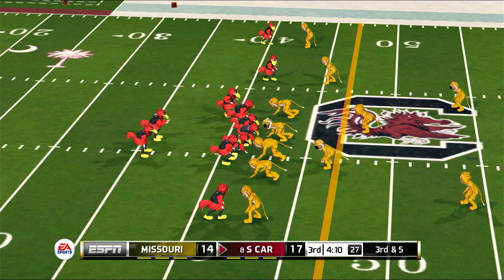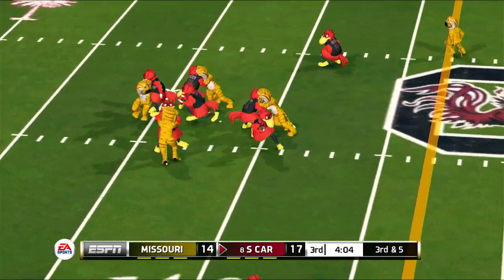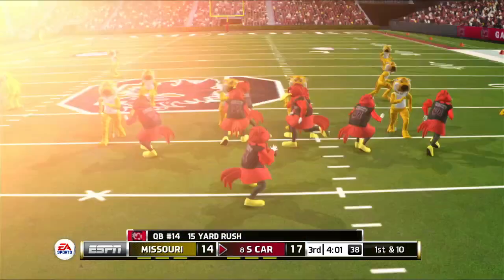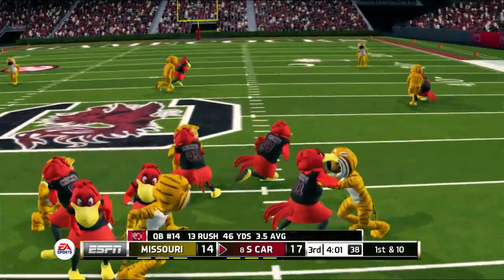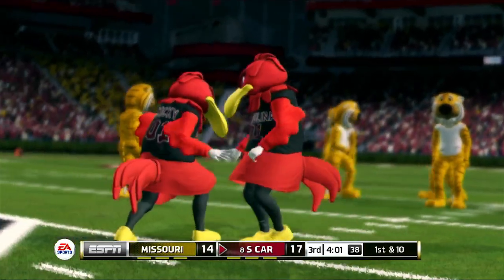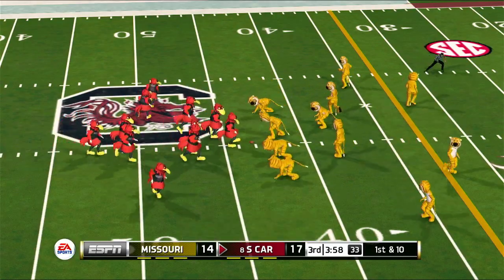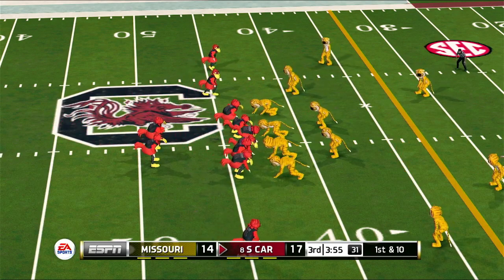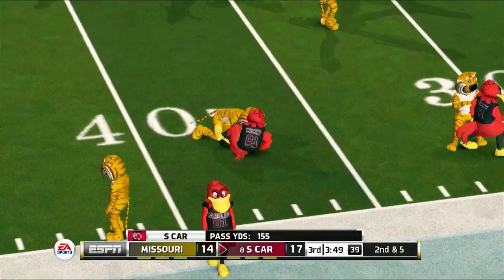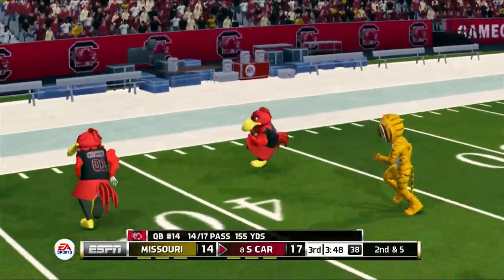Mike eight. Red two. X. Seven. Go. Scrambling around. He's at midfield, and he's taken down at the 43. First down, 10 to go. Ball on the 43-yard line. Is drilled the 39-yard line. That brings him second and five.